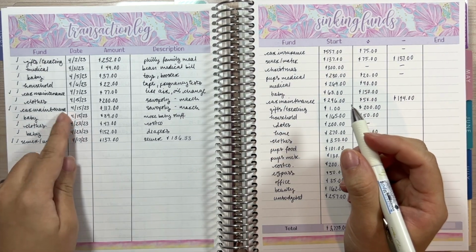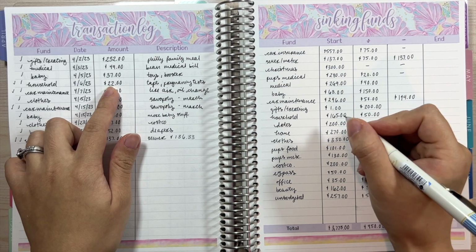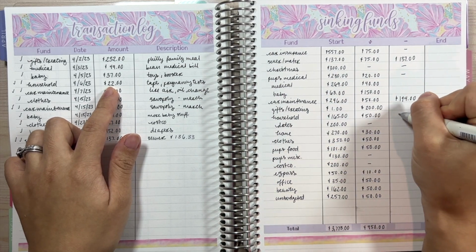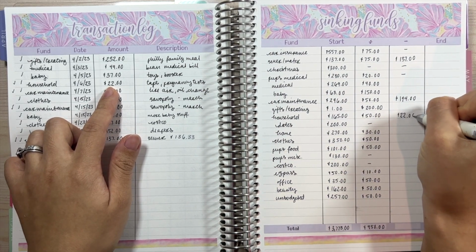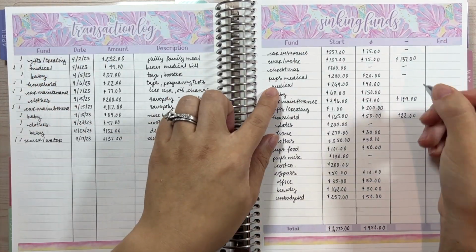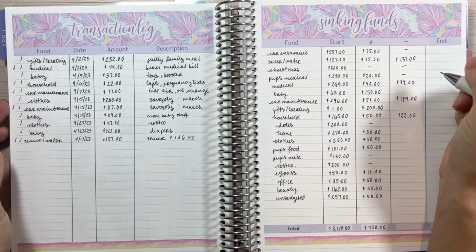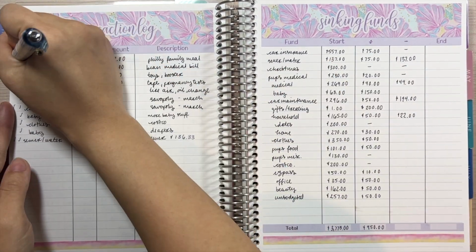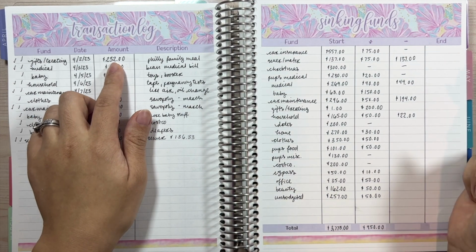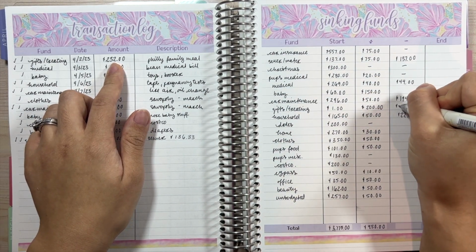Then we have, it looks like one household. So one household, that was $22 for household. All right, then we have medical, which was $44. Then we have gifts and treating, which is also just one of them. That was $232 for gifts and treating.